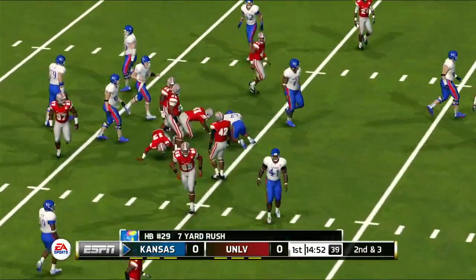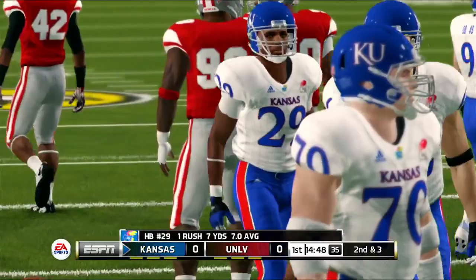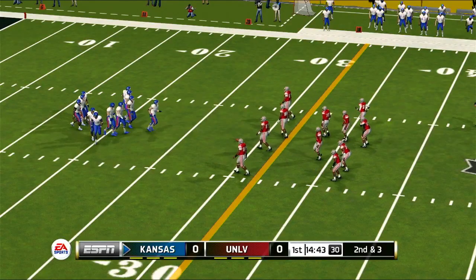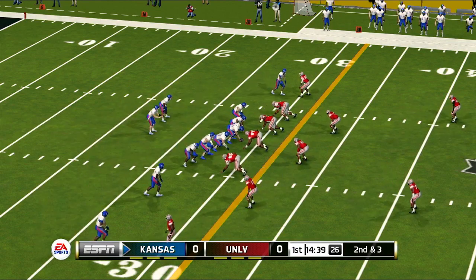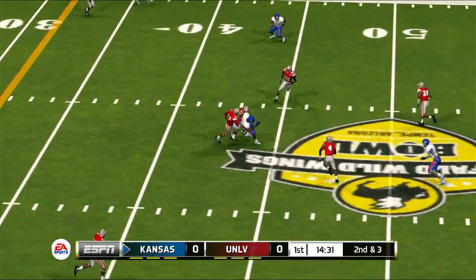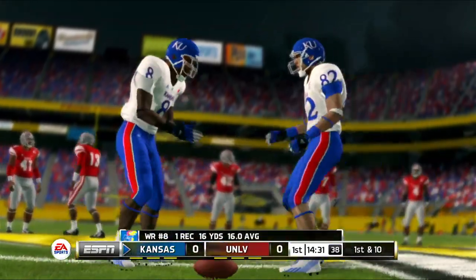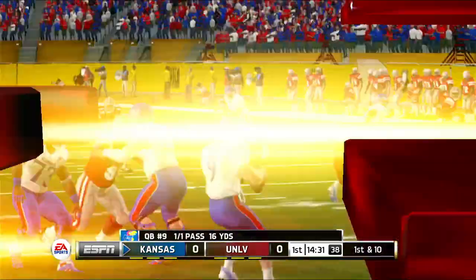Gains his way to the 29-yard line. That'll bring up second and three. From their own 29-yard line. Second down. He's tackled at the 45-yard line. That one goes for good yardage and a first down. Yeah, that's just a nice gain on second down.